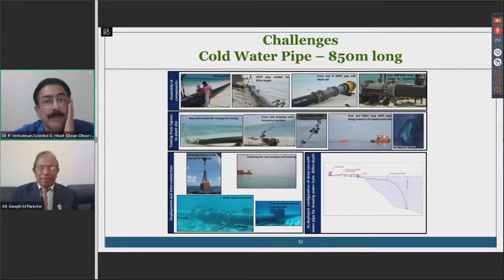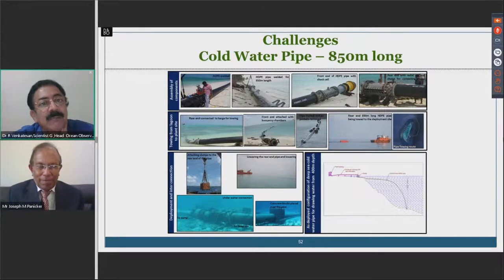So this is a cold water pipe. Yeah, this is an HDPE pipe we started using. This again is an expertise we have brought in. This was the initial, in the OTEC time we had a failure. Now the country is also producing such high density polyethylene pipeline.